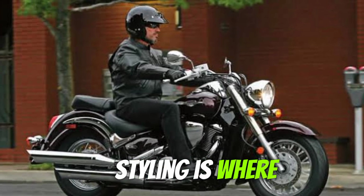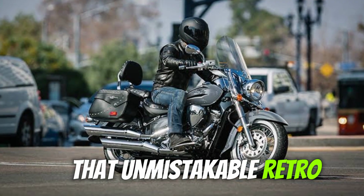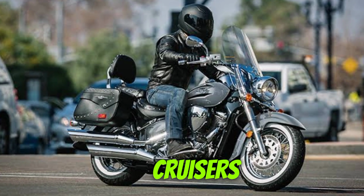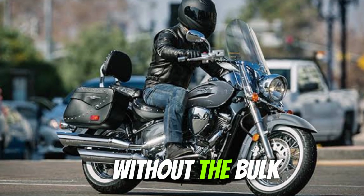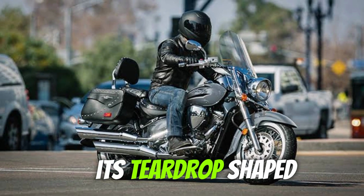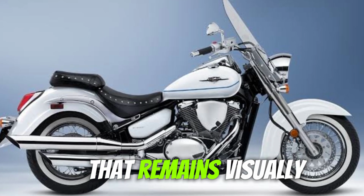Styling is where the Boulevard C50 shines. The deep fenders, wide tank, and generous chrome touches give it that unmistakable retro vibe. From a distance, it looks like a much larger machine, with proportions reminiscent of classic American cruisers. For riders who wanted that big bike look without the bulk or price tag of a full-dress touring rig, the C50 offered a convincing alternative. Its teardrop-shaped headlight, spoke wheels, and pulled-back bars all contribute to a timeless silhouette that remains visually appealing.